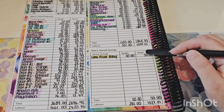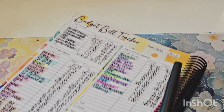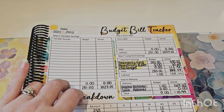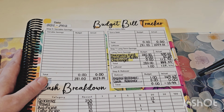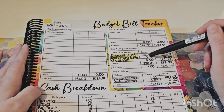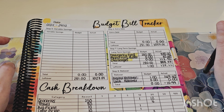But yeah, we've put £50 in there for his birthday fund in December. So that left us with £1,027 and a penny. And then if we flip over, we didn't put anything into variable savings this month because our main priority was our emergency fund. Again, we didn't pay anything to debt because our main priority was our emergency fund. And incredibly, thanks to those incredibly generous people on Buy Me a Coffee, I've managed to put into our emergency fund this month £730.